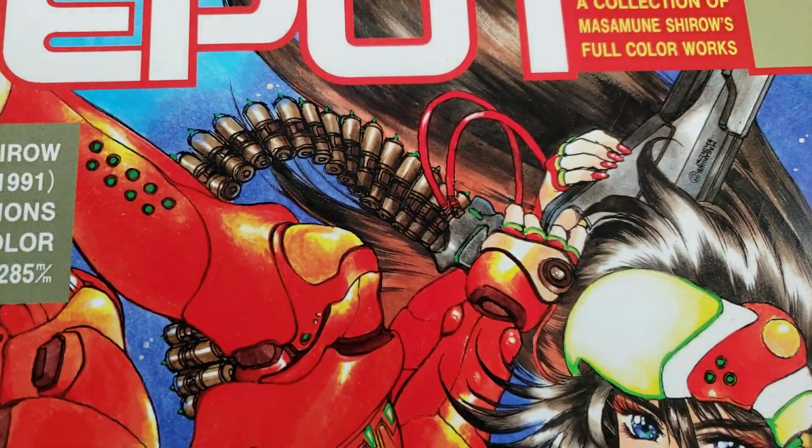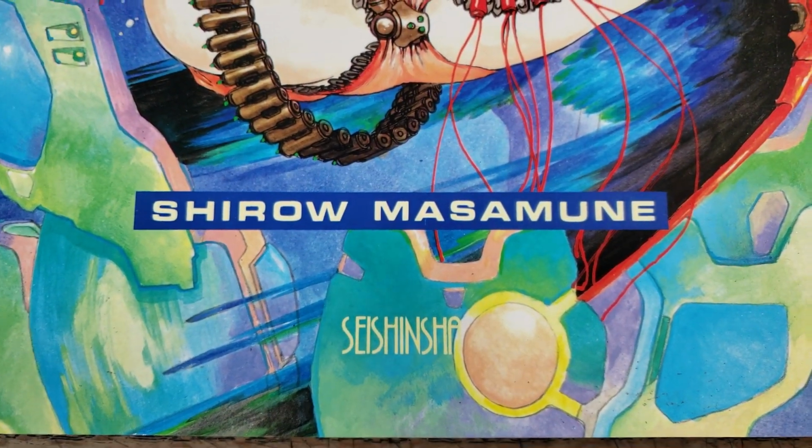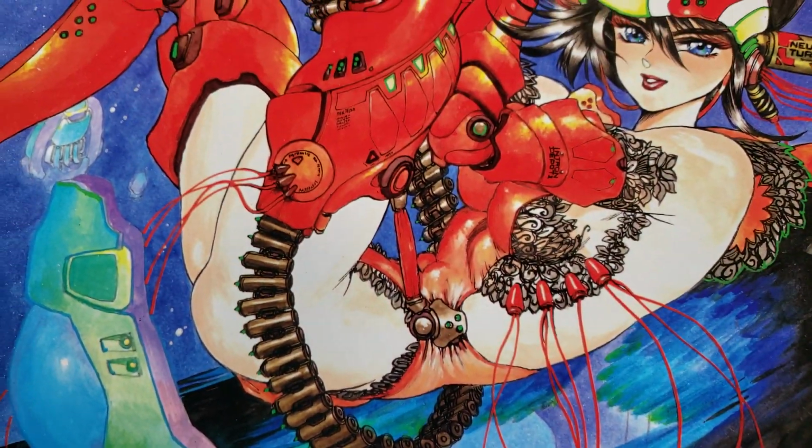Right, let's do it. So, yeah, this is Shirow Masamune. I think that's how you say it. I'm not sure. I'm sure people that have really excellent pronunciation are cringing right now. Oh, man, this is one of those books. It's tight. I can already tell.